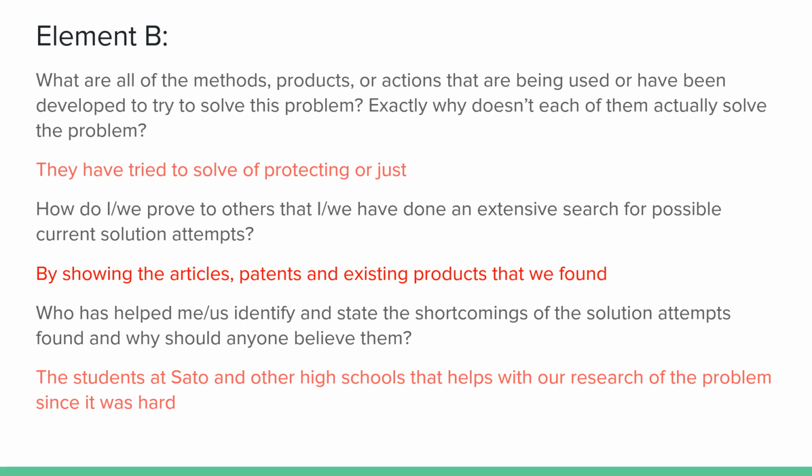And for the third one, we had people to help with our problem, like our school, Sato, and other high schools like Poly and Wilson that helped us out. We also had our teacher help us out a little bit with solving our problem.